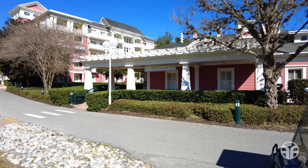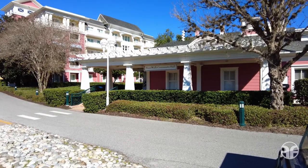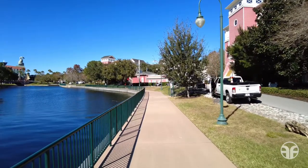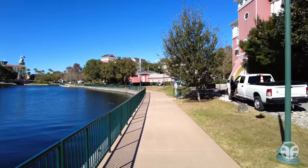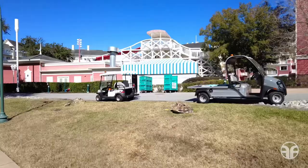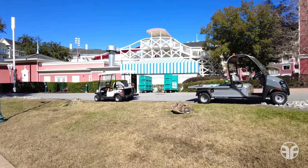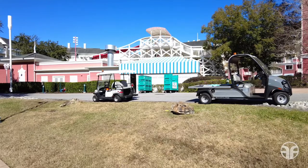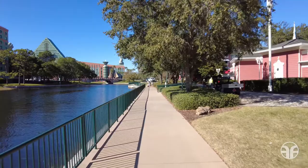We've come up to the Disney Vacation Club Boardwalk Community Hall. The large white structure is the Keister Coaster. Remember that. We'll be coming back in just a few moments. We're going to continue walking down this pathway.